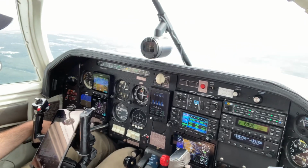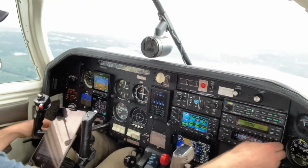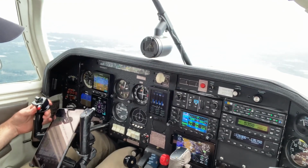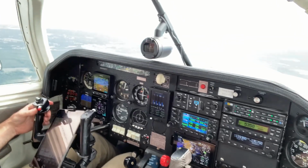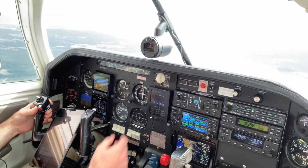1 Quebec Hotel, contact tower. Over tower, thanks, take care, 1 Quebec Hotel. No problem. Tower, 201 Quebec Hotel outside Sumley on the RNAV 24. 201 Quebec Hotel, Wilmington Tower, wind 220 at 14 gust 23, runway 24, clear to land. 24, clear to land, 1 Quebec Hotel.